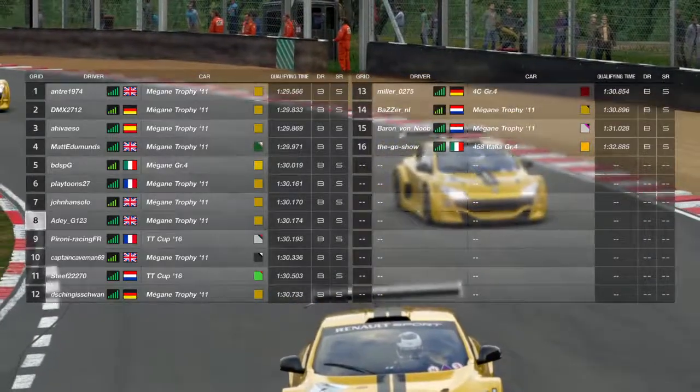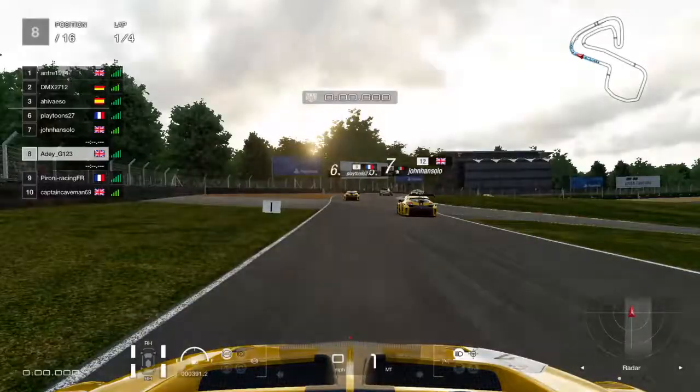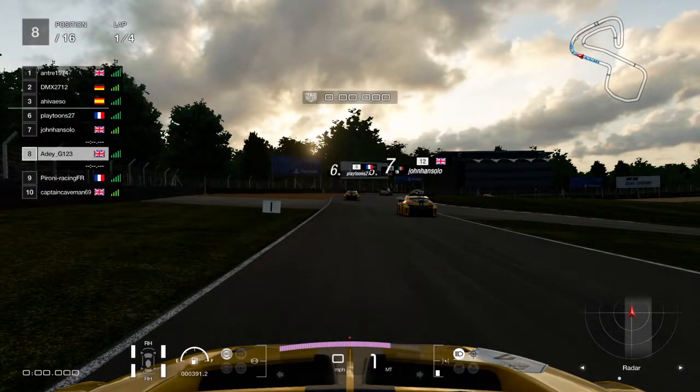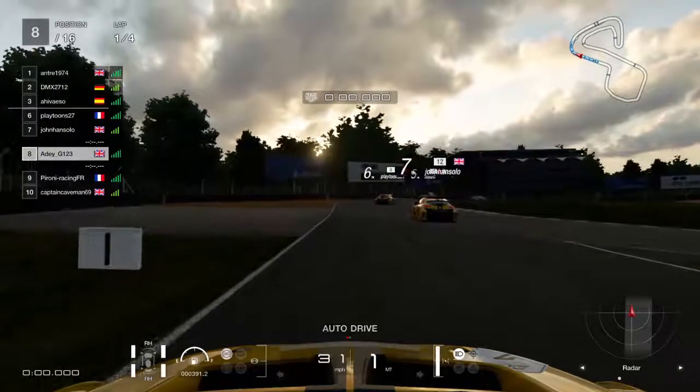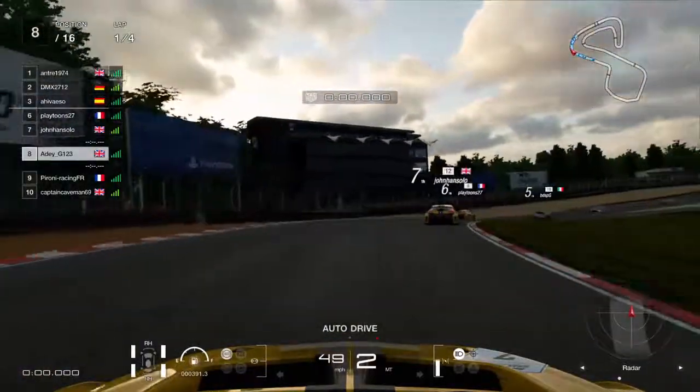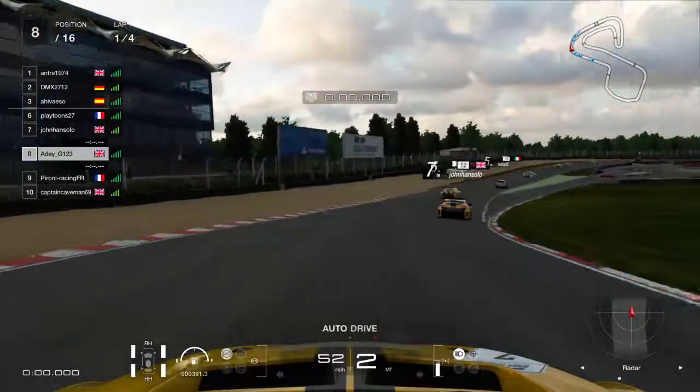Yeah, getting towards 0.7 of a second, 0.6 of a second from the guy in first place in his qualifying time, so it gives me some hope for the race. Everyone's pretty close in front. It's not like I'm 3 seconds down. Anyway, let's see how we go in the Megane now.